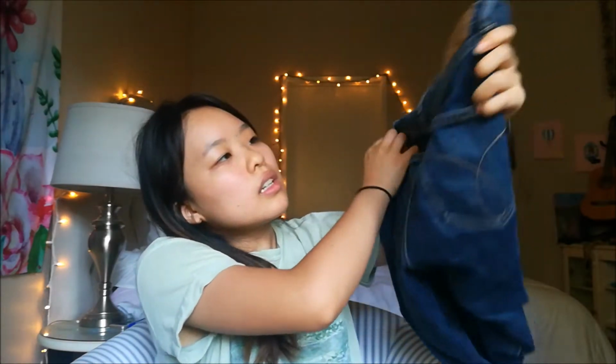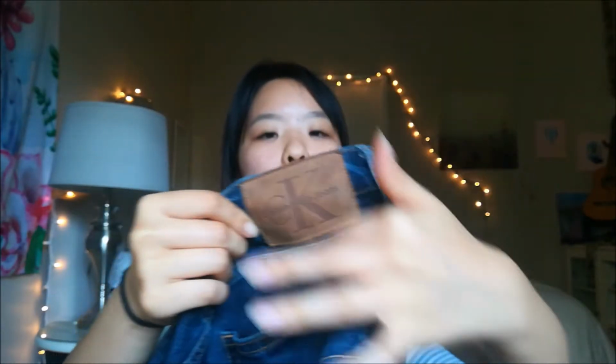These Calvin Klein jeans. And these are the high-rise ankle skinnies. This is unzipped. How embarrassing. I love these jeans. They fit really awesomely. It like hits right above the ankle so I can show off my ankles, my best feature. It just says Calvin Klein jeans. This is like a giant brown patch. It shrinks every time in the wash and it kind of kills me.